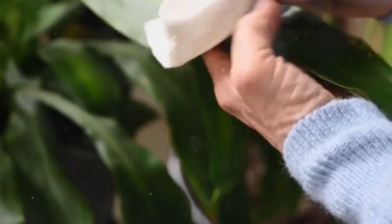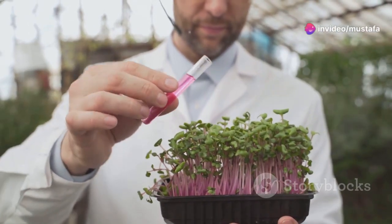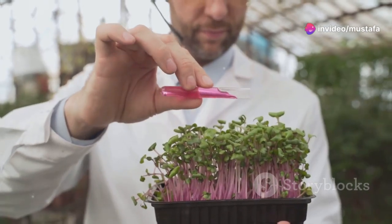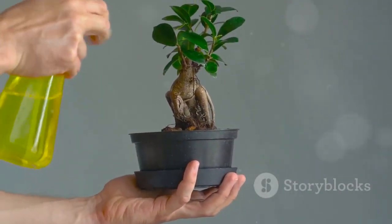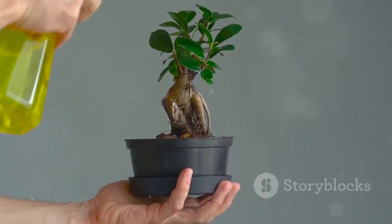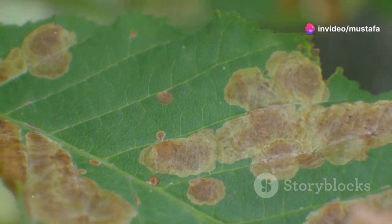Important tip: always remember to use aspirin sparingly. While beneficial in small amounts, excessive use can harm your plants. Aspirin can be particularly helpful in addressing specific plant problems. Here are some common issues aspirin can help combat.